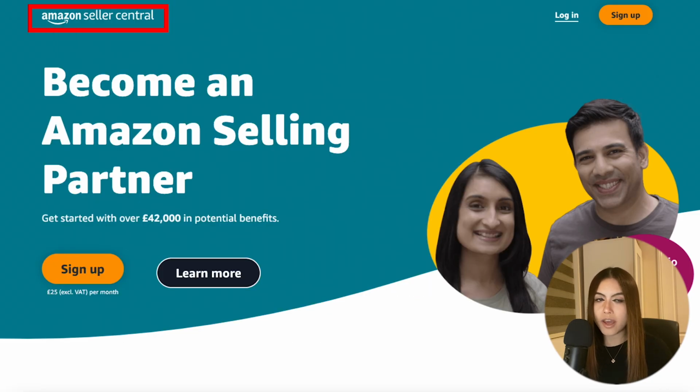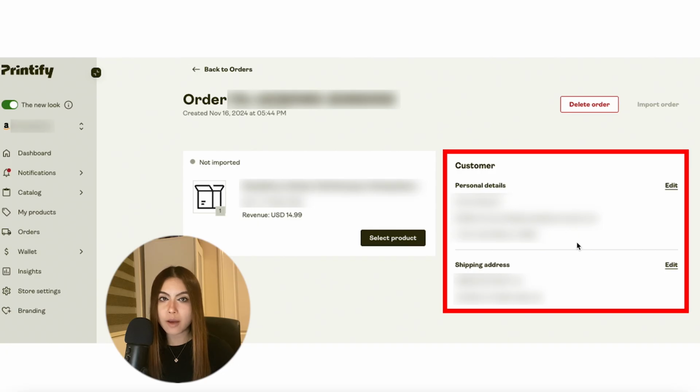You can also convert FBM listings to FBA or fulfilled by Amazon and buy inventory up front to send it to Amazon warehouses. This is something I'm planning to do in the future as well. Now, Printify integrates with Amazon Seller Central, so whenever I get an order, it gets imported into my Printify account. So that means I don't have to fill in the name and the whole address every single time.